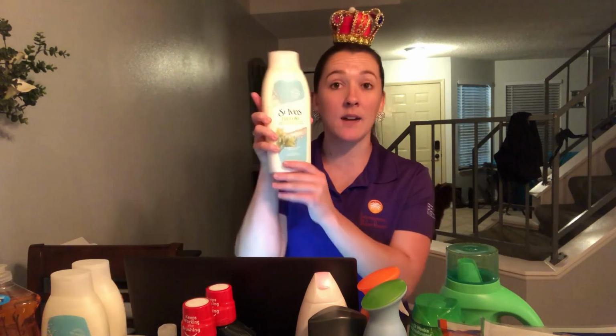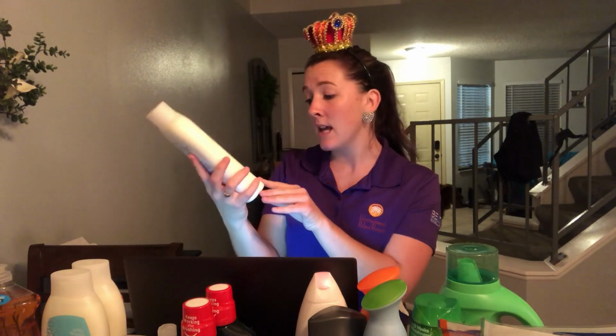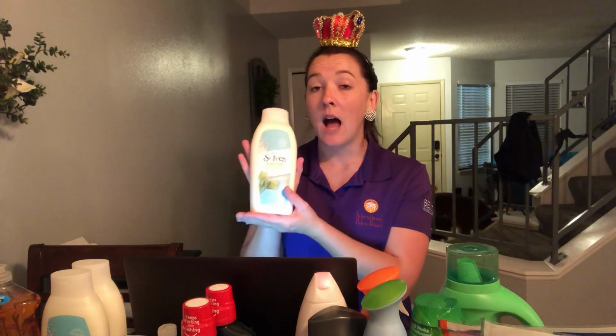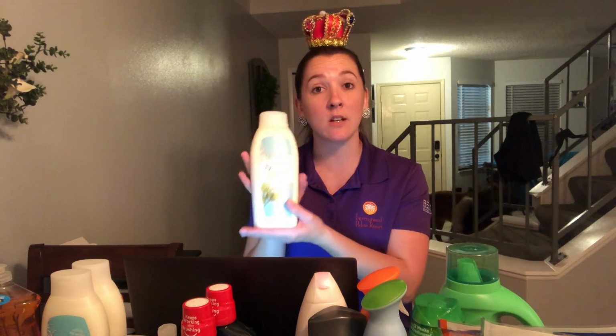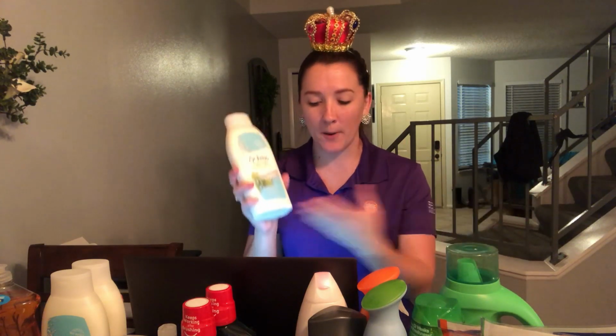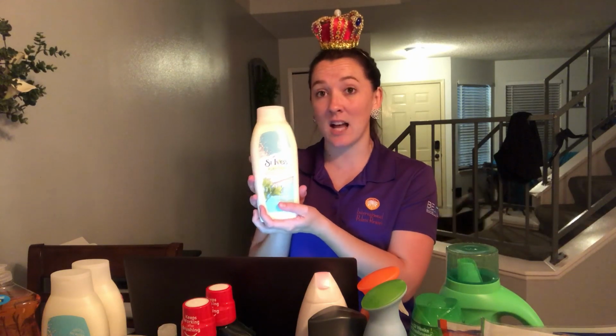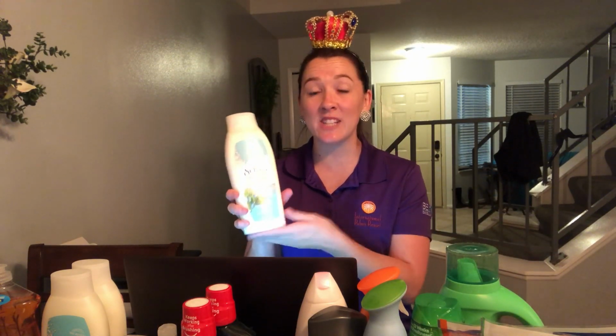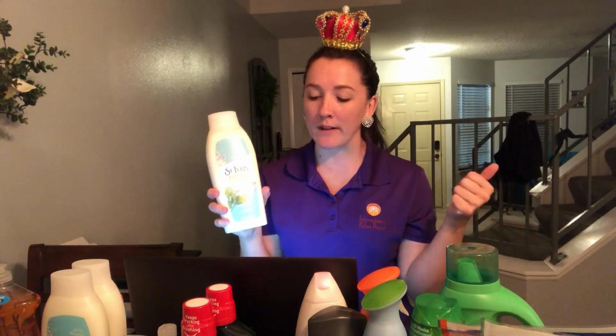So another deal I'm super excited about is, this is a very big bottle of St. Ives, like the size of my face. It's the 24 ounce. So St. Ives or Caress. I just got the St. Ives, it was a better deal. If you like Caress, you could get that as well. So deal is spend 15, get a $10 extra buck. I'm gonna pick up 3 of these. They were $4.99 each. In my store, they actually wound up being $5.29. Online, they were $4.99. So just adjust your math accordingly.